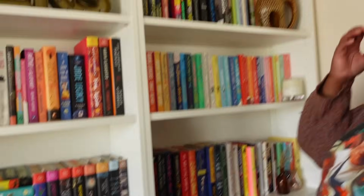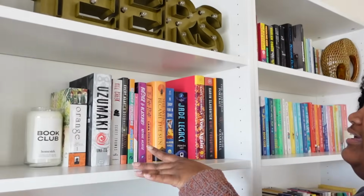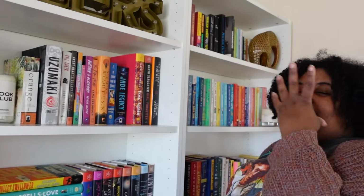Okay. Now, we're going to my Capricorn sign. I like efficiency. So this is my TBR, which is the cheers sign. Oh, yes. Cheers. I really do love the cheers sign. I like efficiency. So this is my TBR shelf. I think it'll help with my brain. Like, I'll be like, okay, what do I need to read? Where did I put it?